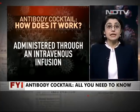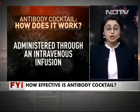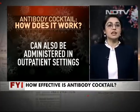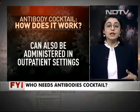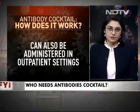Patients with COVID-19 may receive them with an IV infusion. Usually it can be given in an emergency department. There are infusion centers as well. So that means you don't really need to be in a hospital. You can get this even outside the premises of the hospital.